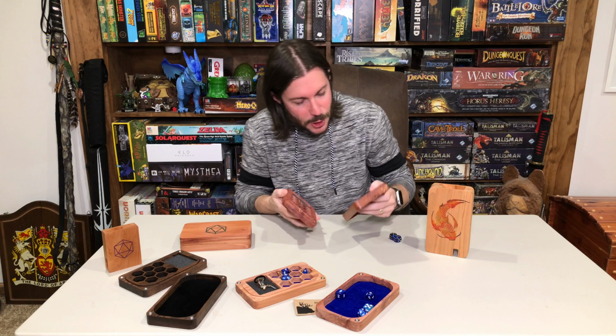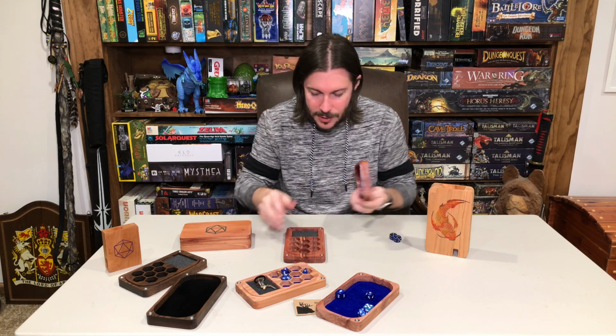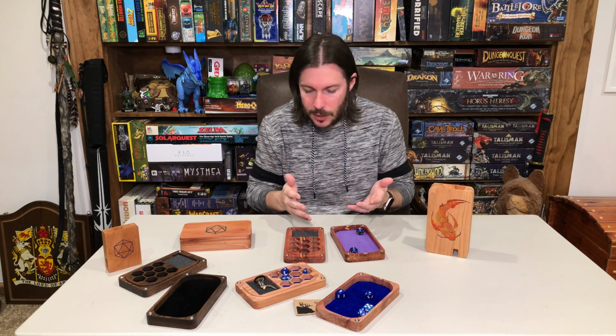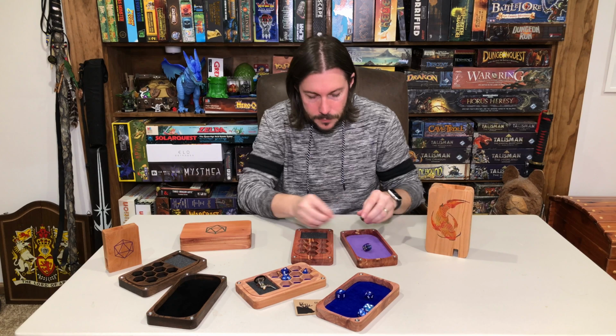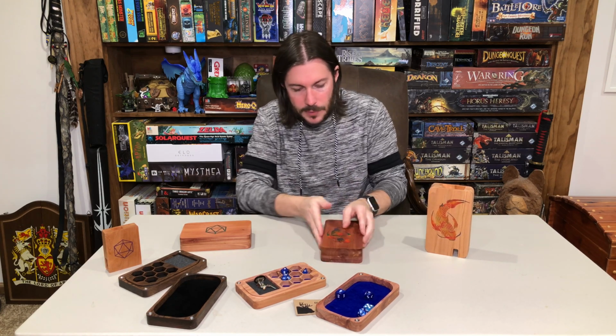So how cool would it be to show up to your game night and have the Rainbow Koi, and you've got the green interior, and you've got the purple dice tray. It's just something very unique and very customizable. Okay? So that is the Dirty Woods RPG tabletop cases.